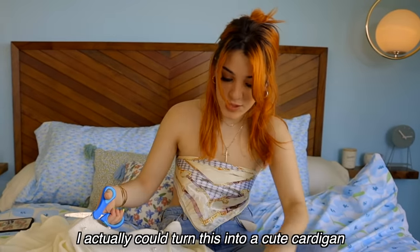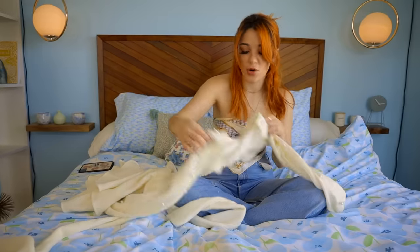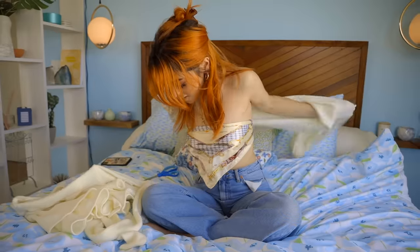I actually could turn this into a cute cardigan. Scratch the crop top idea. This goes on backwards because it has an open back. This is the cardigan. Oh my god, this is actually pretty cute with my outfit already. It's like, imagine a little side bag right now.